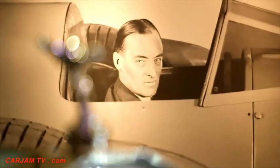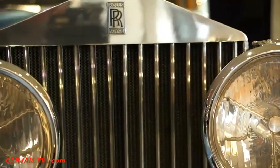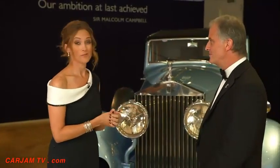Another great British adventurer was Sir Malcolm Campbell, who broke 4 water speed and 9 land speed records in the 1920s and 30s. He was the first man to ever drive a car at more than 300 miles per hour. Well, this beautiful Phantom 2 was for everyday driving, I should make clear, but I'm delighted to tell us more about it and about his relationship with Rolls-Royce.